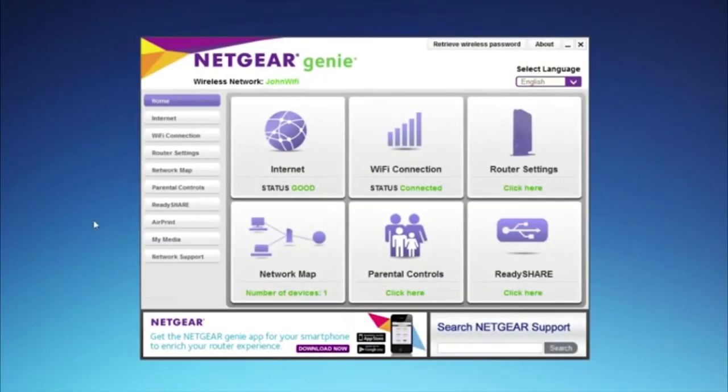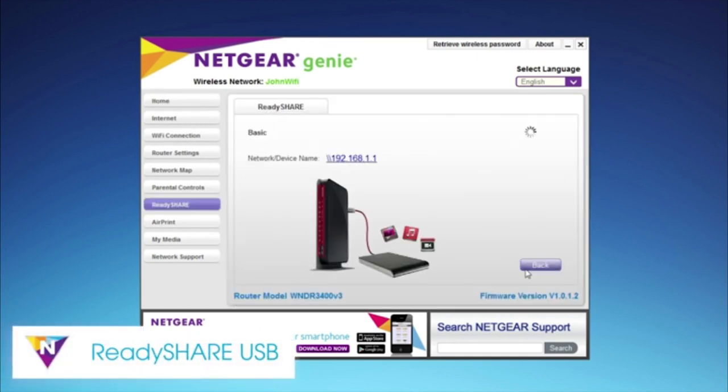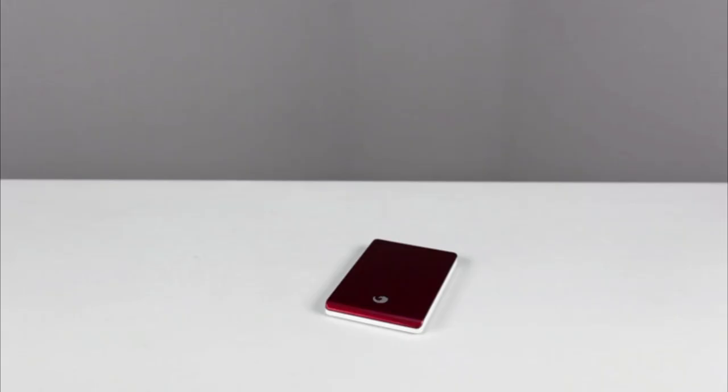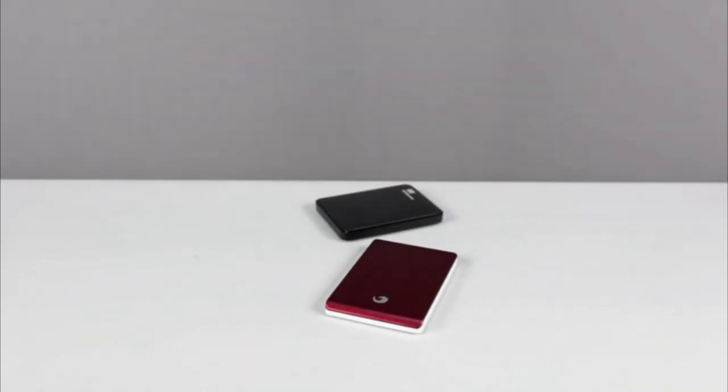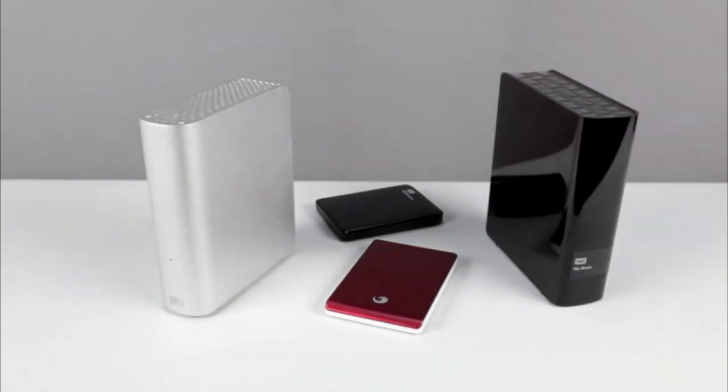Here's a few other features that Genie has to offer. If your Netgear router supports ReadyShare, your router allows you to connect a USB storage device, such as an external hard drive, and make it available for yourself and those you choose remotely over the internet. This is ideal for those who have limited storage on their devices and need a central hub to keep large, readily accessible files from anywhere.